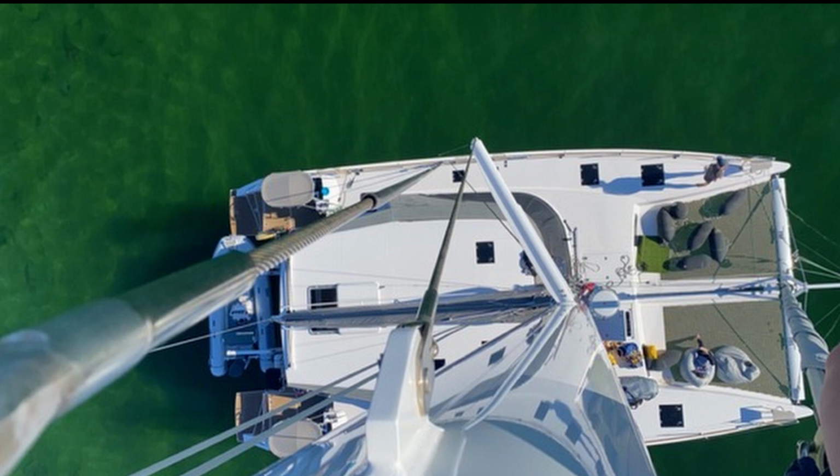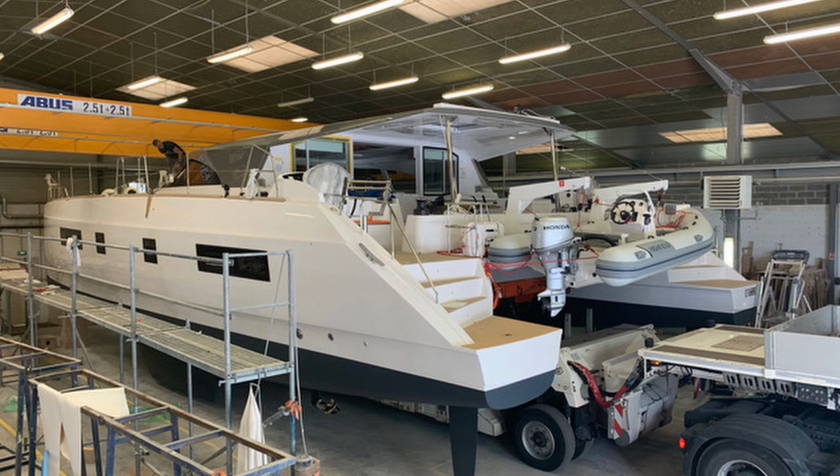meaning this customization process has taken quite a long time, and there's been hundreds of emails back and forth between the factory, the broker, and Kai's parents. They finally had the boat launched from La Rochelle in France, where it was then sailed to Gibraltar, and then Kai and his family picked the boat up.